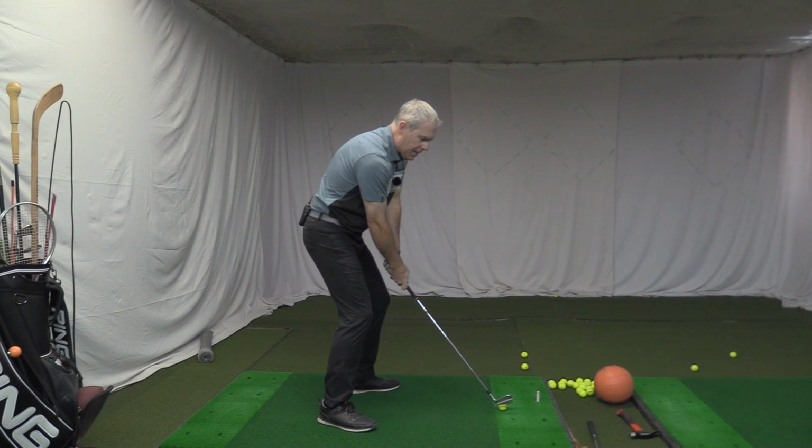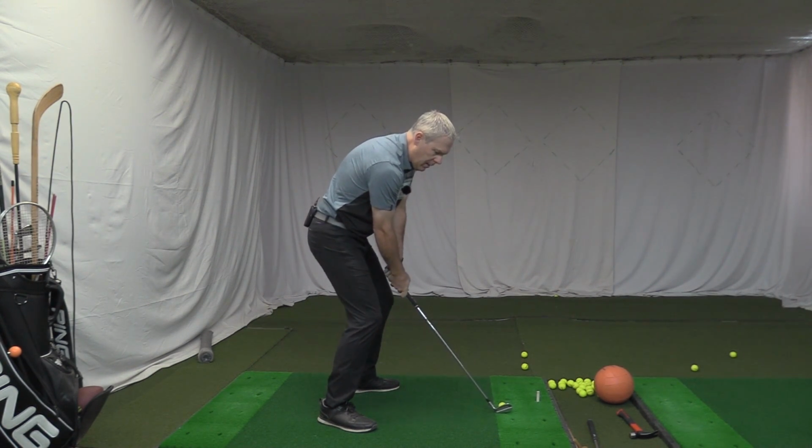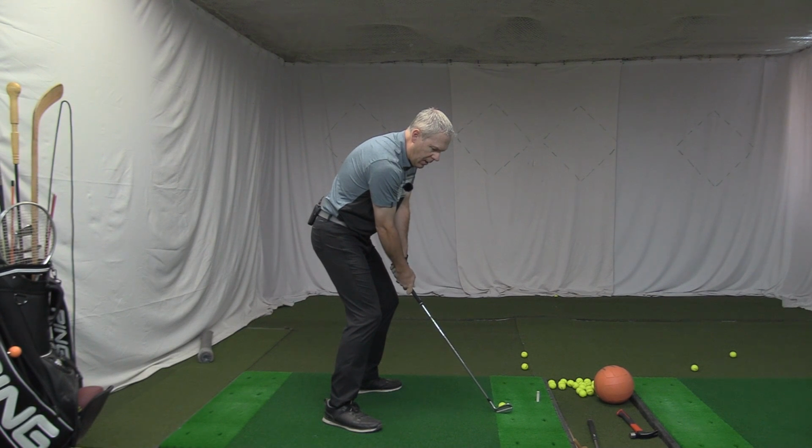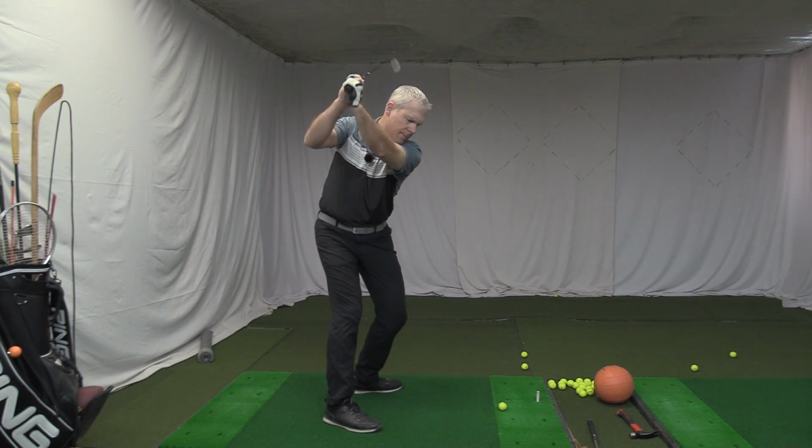When I do, it feels like I'm going to top it, thin it. Okay, now it feels like I'm going to hit it solid. So now if I throw the club into the direction that my intermediate point represents, it feels like I'm going to hit the ball solid. Well, what's it feel like when I throw the club with ease? Yeah, it feels about like that.